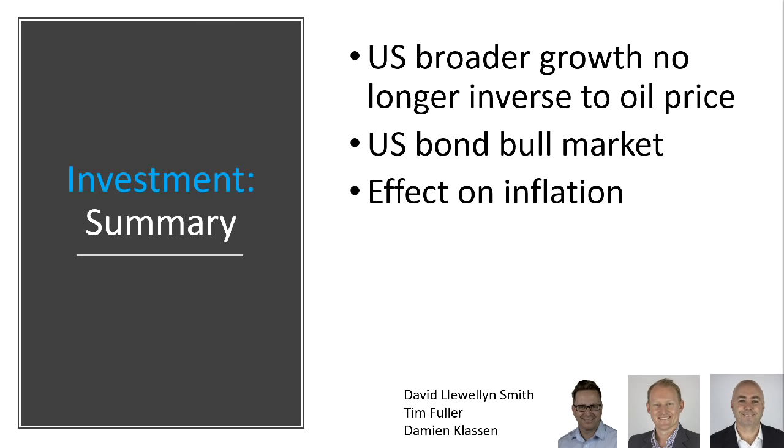Oh, it's a terrible bind, though, isn't it? Because they can produce it profitably at those levels, but their budget break evens are like $80. And so they're trying to transition away from a future oil dependence that they can see is in trouble.